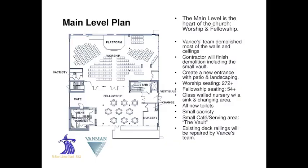It's a space that's designed to seat up to approximately 270 people with overflow seating for another 50 or so. It is our phase 1 situation, and we have a phase 2 planned that eventually will build this out and make this sanctuary a bigger space.